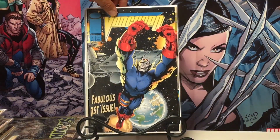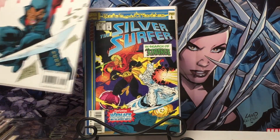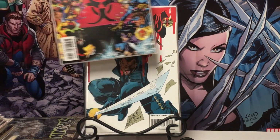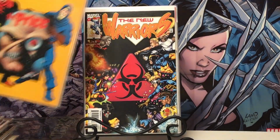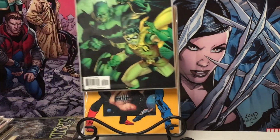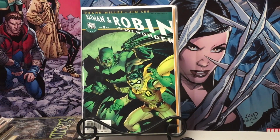Vanguard number 1. Silver Surfer number 87. Midnight Suns, it's Night Stalkers number 15. Some 90s Blade. New Warriors number 5. Jim Starlin's Dreadstar, this is the annual number 1. Batman and Robin, The Boy Wonder number 9. I believe that's some Jim Lee art there. Really nice cover.